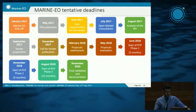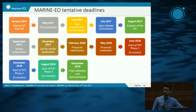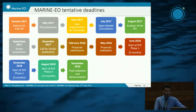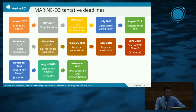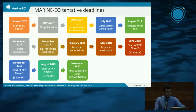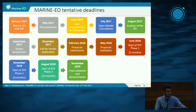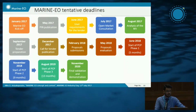Here are some tentative deadlines in order to give a picture of the timing of the project. This is very important for all of you to know when specific milestones are planned ahead. As we have stated, the project started in January 2017. We published the prior information notice in May. The user requirements for the tender were finalized in June. In July, we are organizing the open market consultation.